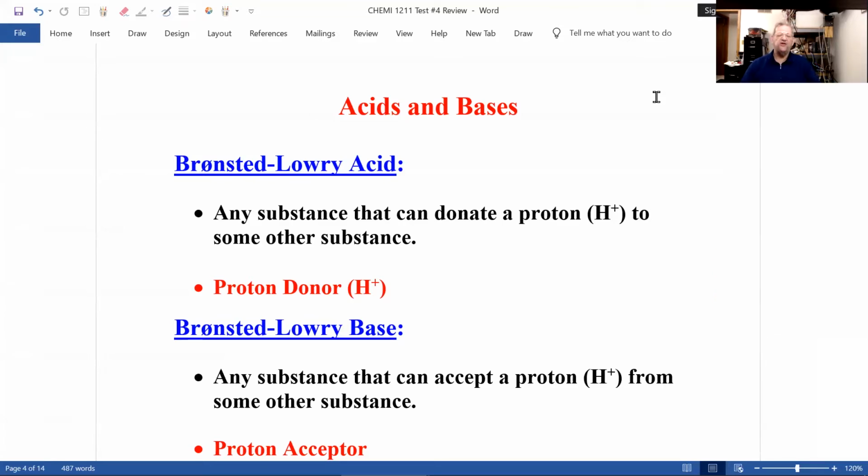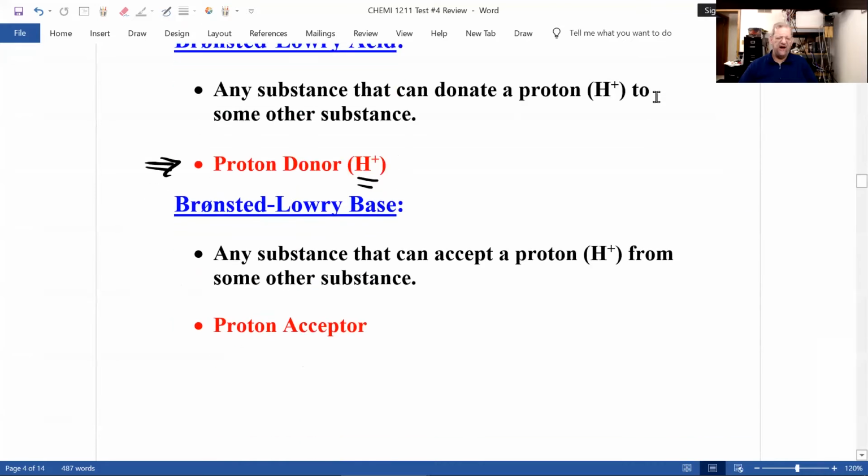All right, you should know what an acid is under the Bronsted-Lowry theory of acids and bases. An acid is a proton donor, proton being H plus. You should know that. A base is a proton acceptor.